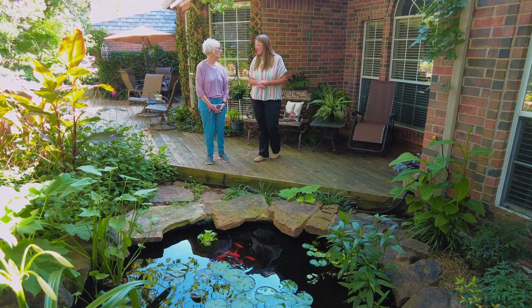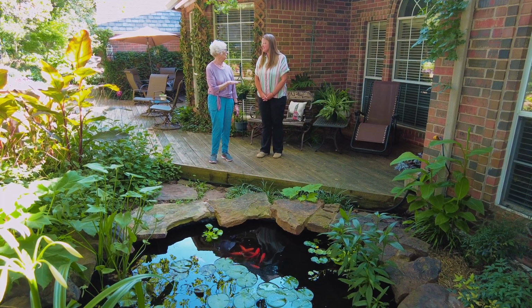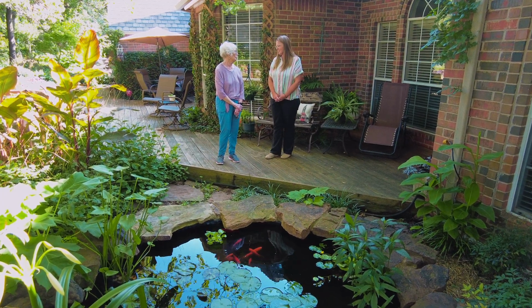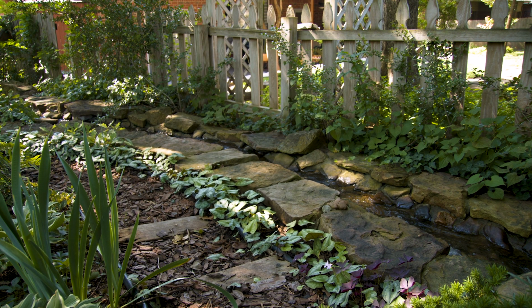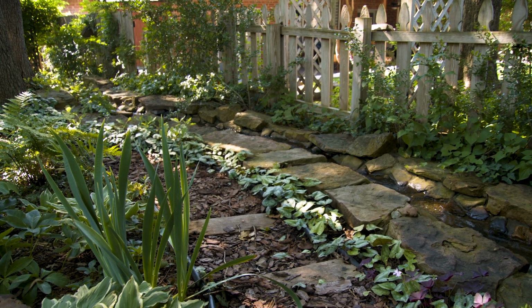Well, we wanted something that we could view from the house and close to the house. I didn't want anything that we had to go to. And in actual fact, my whole backyard is shade. So this seemed like the logical place because it was down and it made for having a creek all along the back, the side fence there.